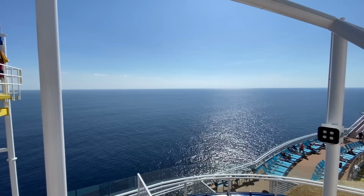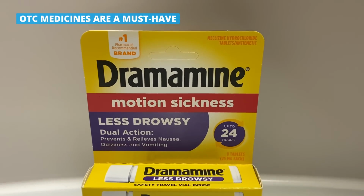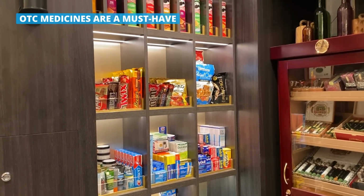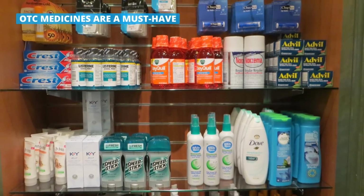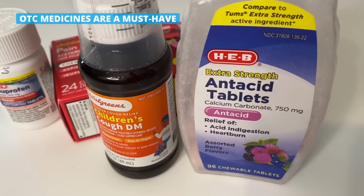On a cruise ship, you can be hundreds of miles from shore. If you have a headache or an upset stomach, you do not want to be without relief. And yes, there will be a small store on the ship that sells over-the-counter medicines, but they can be expensive and they aren't open in the middle of the night. Instead, be generous in packing for any situation that might come up. It won't seem silly bringing a whole medicine cabinet if something comes up and you have just the thing to help you feel better.